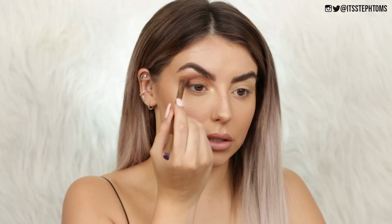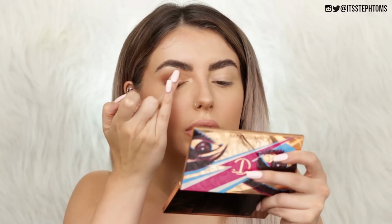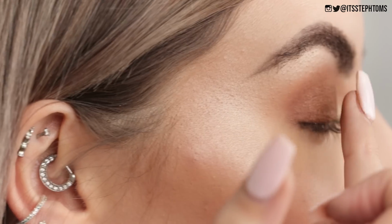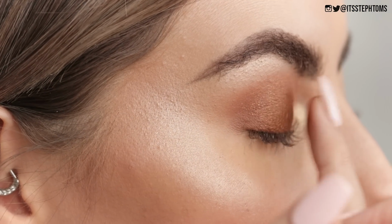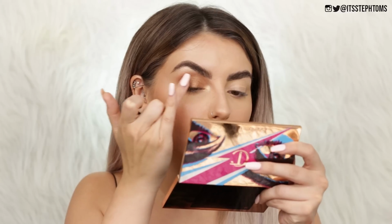Just gonna blend that in a touch. I'm actually gonna use my finger as well, because I feel like these might go on really foiled if I do. Oh, they do. They're a weird formula, but in a good way. They're very thin, but super, super pigmented, and almost foiled.